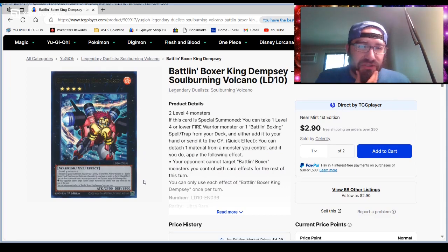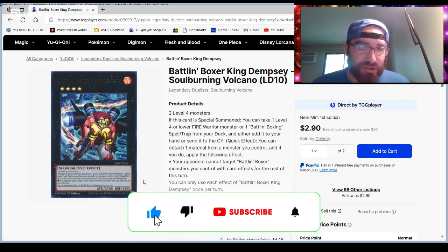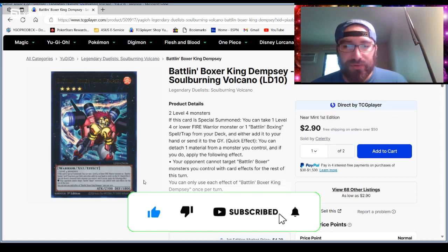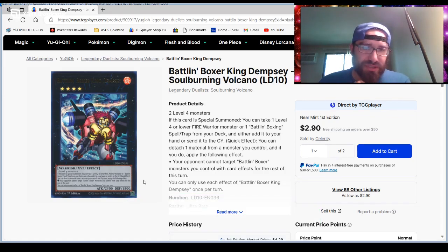If this card is special summoned, you can take one level 4 or lower Fire Warrior monster, which is the reason why this card is so popular, or Battling Boxer monster, or spell and trap, from your deck. Either add it to your hand or send it to the graveyard. There are some interesting effects that some of the Battling Boxer spell and traps have when they're engraved.